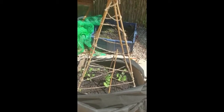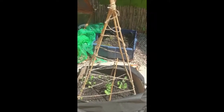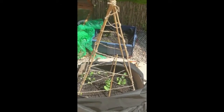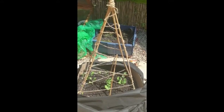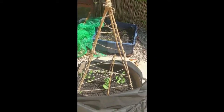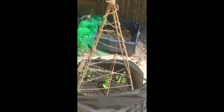So these are some of the peas. They went out this weekend and I've created the frame for them. So how did you make your frames for your climbing vegetables and fruits? This one is made from bamboo, sort of like a teepee shape, with twine that I've done spacing in between so they can grasp onto them.